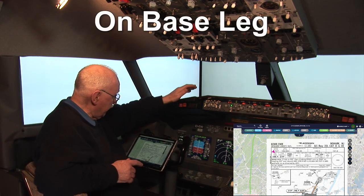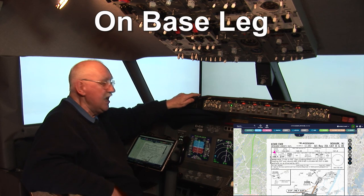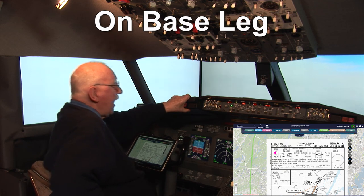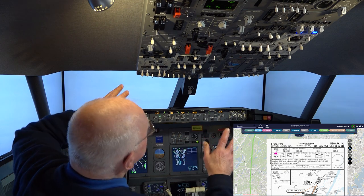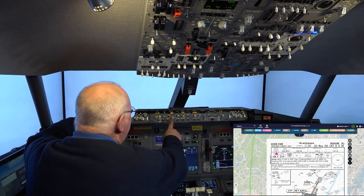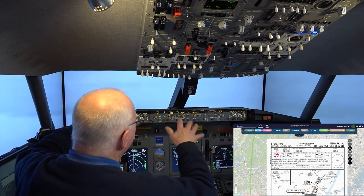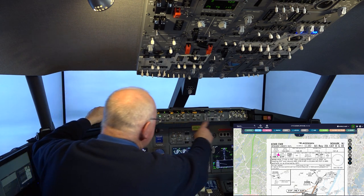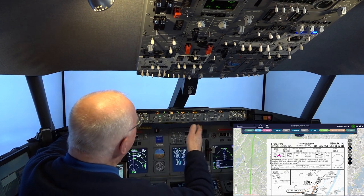So technically, we are now on base leg, to land on runway 22 left. And it is pretty filthy out there. We have all sorts of clouds. The visibility is going to be an issue. I've slowed the aeroplane down to 180 knots because the air is rough and bumpy. I have the 219 set in the course for when we make our intercept on the final.